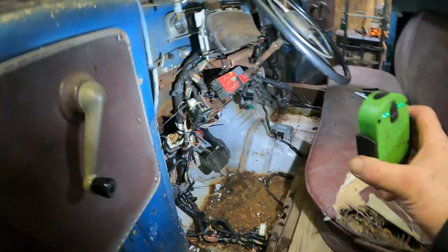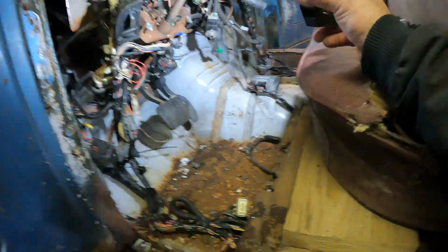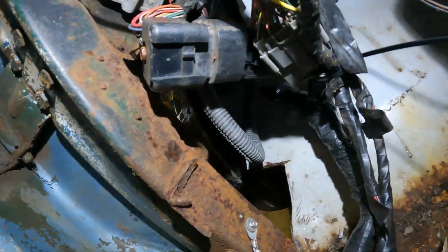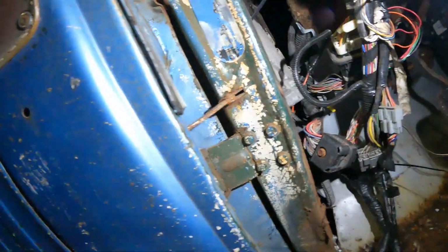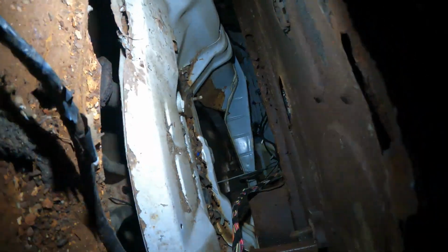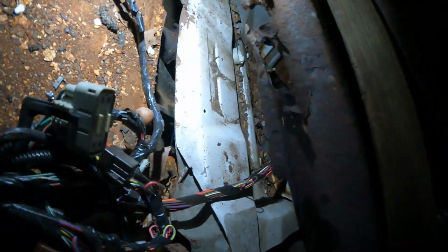This is our wiring harness that's cleverly zip tied up out of the way. And if you look through there, that's the tire. So we're going to have to make some cardboard patch or something for that for now. It's pretty good on that side, and that not so much.